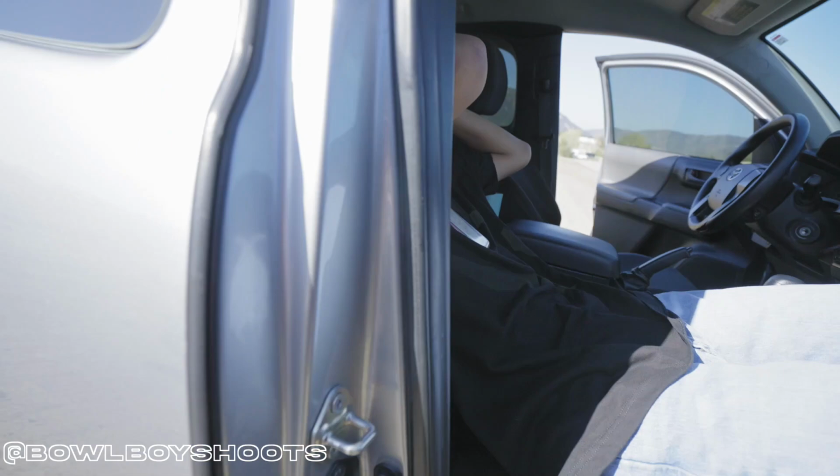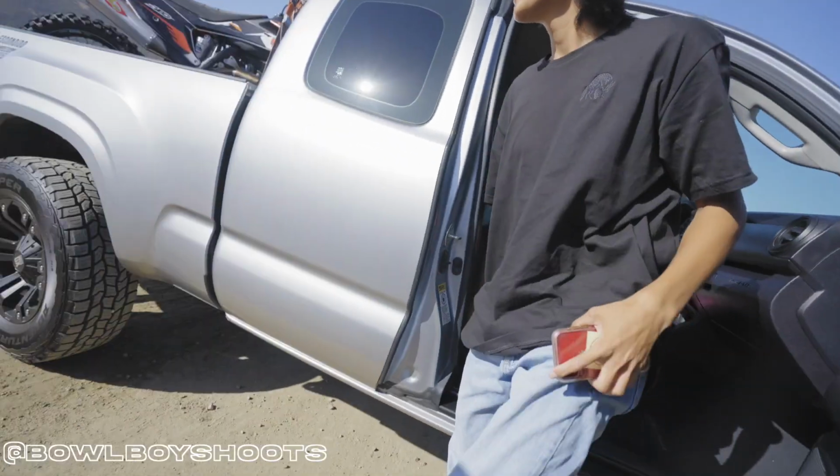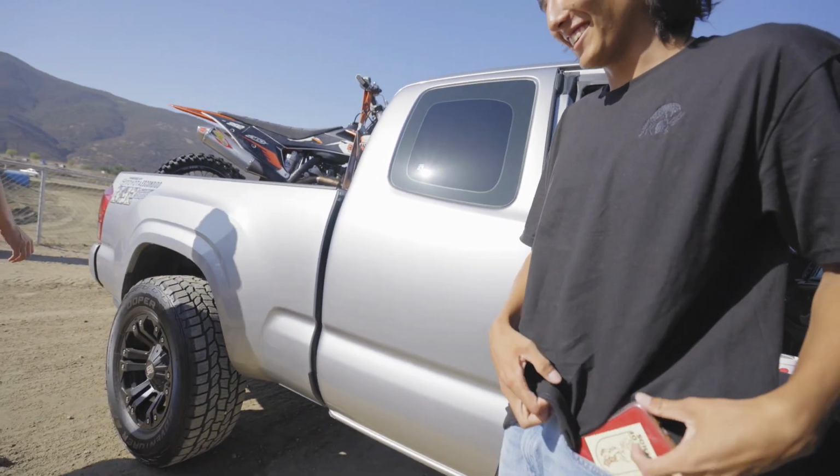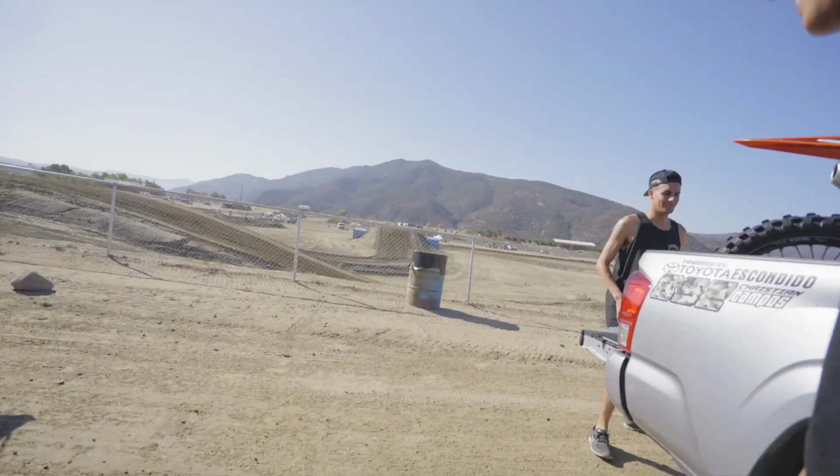Get up, dog! I literally was like, dude, where is he at? And you just passed out in the front seat. Oh, dude, let's go. Dude, it's time to go ride, dude. Hell yeah, it's time to go ride.